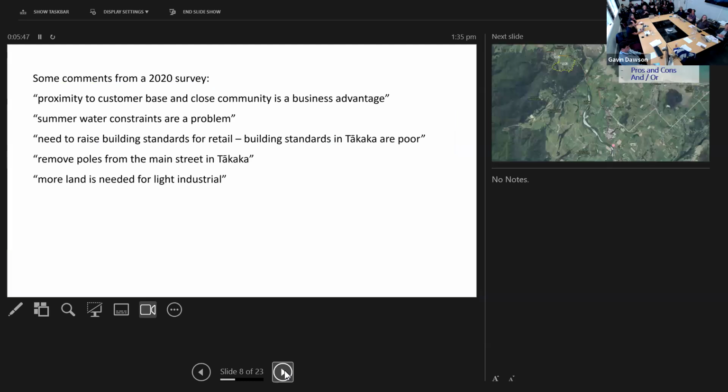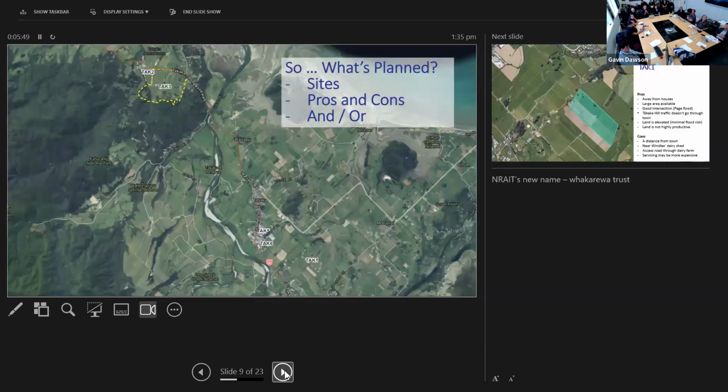Yep, skip that one. That was just some feedback which we got from the industry people. So from the future development strategy, what we're looking at taking forward, we'll go through each of these sites. It's hard to see on this one in a bit more detail. We're looking at bringing forward now probably potentially up to three new industrial sites. I'll run you through where those are. Two residential sites and a Papakainga location at the Marae as well. But yeah, we'll just jump.